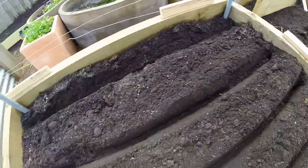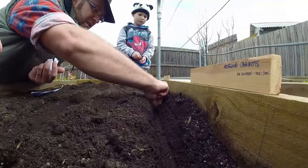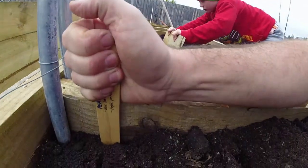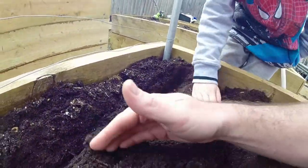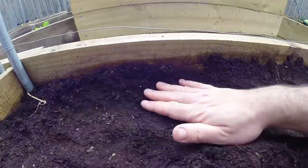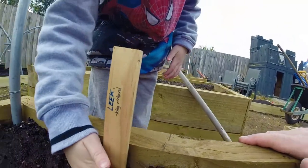Four furrows to plant our seeds. Peas and beans. There. Yeah, I'm happy with that. Okay, let's fill it in. No, we've done it. Well done, Logie. Give me a thumbs up.